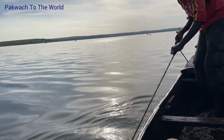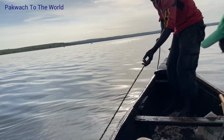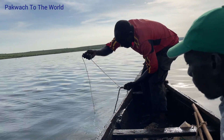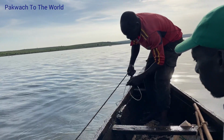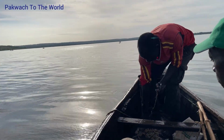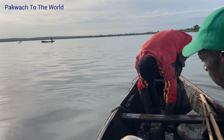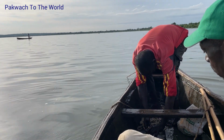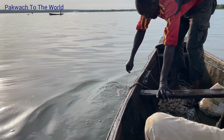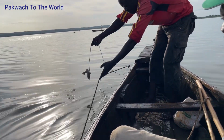Like I've always said, what I'm showing is a method of fishing on our River Nile. It might be offensive or not allowed where you are, but you'll have to forgive me. I'm just demonstrating how we fish on our rivers, not to offend anyone, just for you to see how we fish. That's why I'm repeating it over and over again. So now they're putting in the last bait, then that will be it.